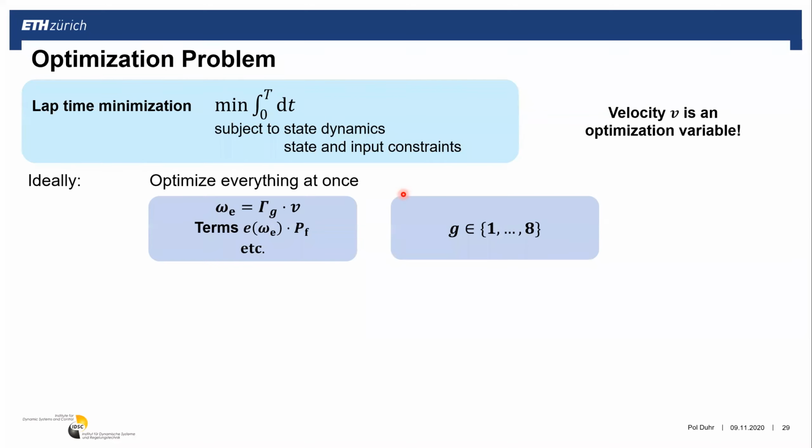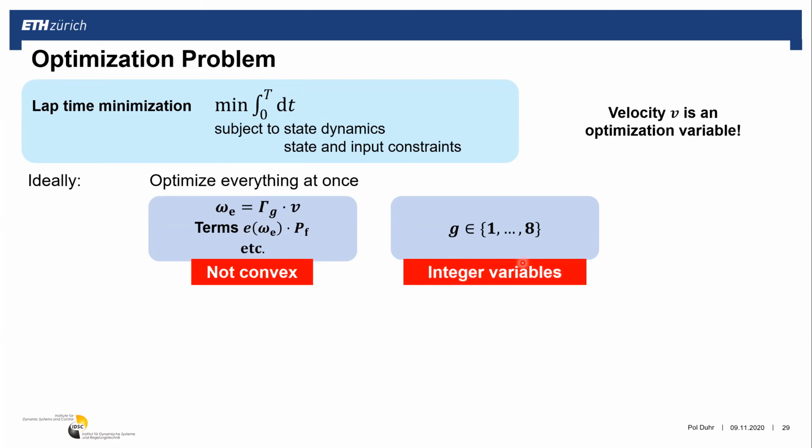Ideally, we would like to optimize everything at once. But there are several issues with this. First of all, relationships like the engine speed being equal to transmission ratio times velocity are not convex, because this is an optimization variable and this one as well. So that's a non-convex relationship. And also terms like efficiency as a function of engine speed times the fuel power and so on. So that makes it already difficult.